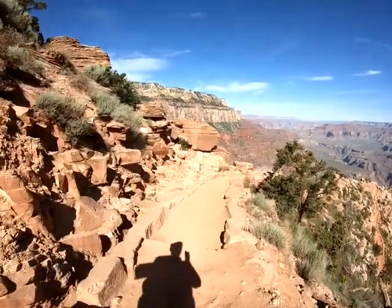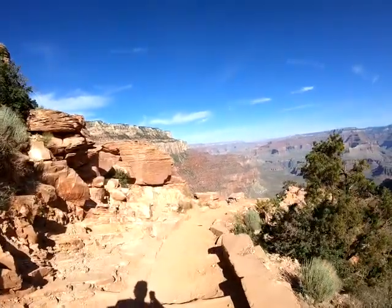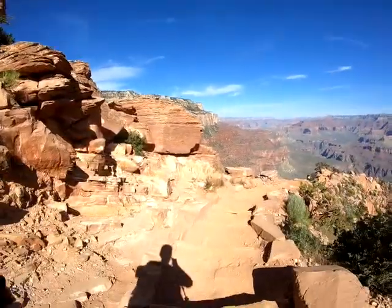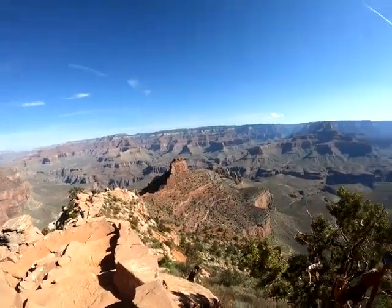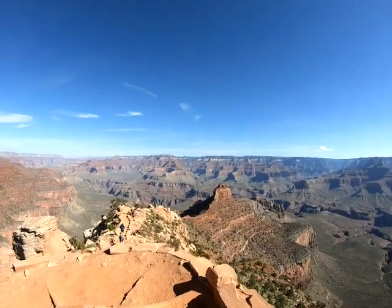All right. Good morning from the South Kaibab Trail. We are heading down to Bright Angel Campground. Just continue switchbacking until we go down. The sun is starting to come out. We got a little bit later on start than what we wanted to.